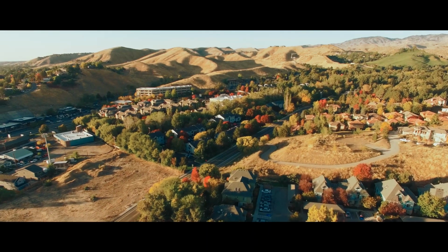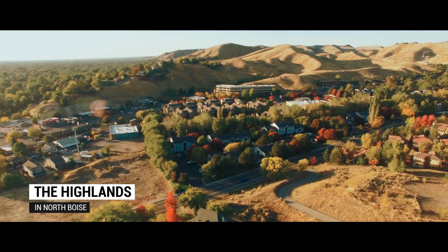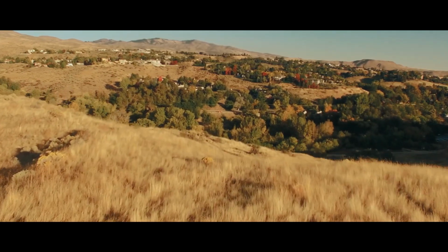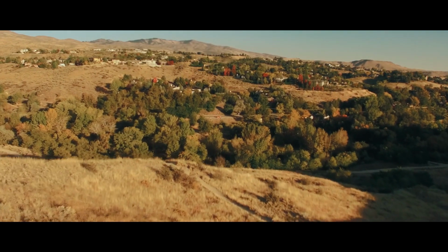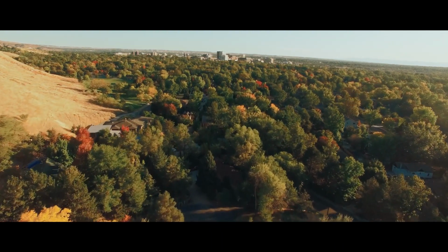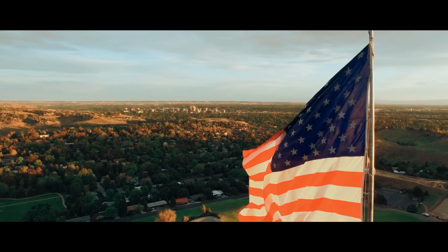You're at the base of the area known as the Highlands. Architecture here varies. Take a minute and drive around. You'll find everything from a mid-century modern to a Cape Cod and the span between. Many of these homes have spectacular views. Some stare directly at the Boise city skyline, while others peer over the golf course at Crane Creek Country Club or look at the foothills.